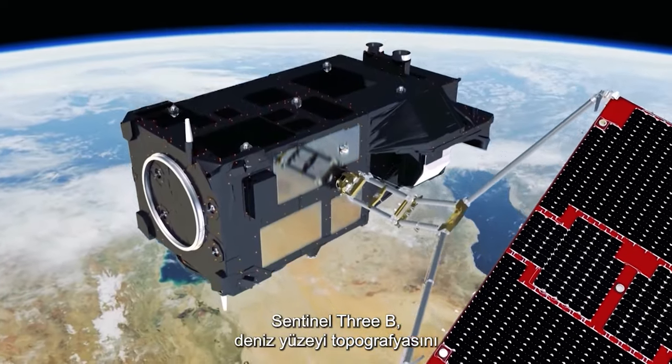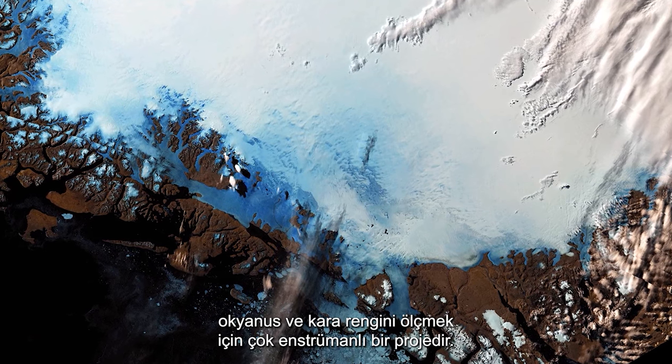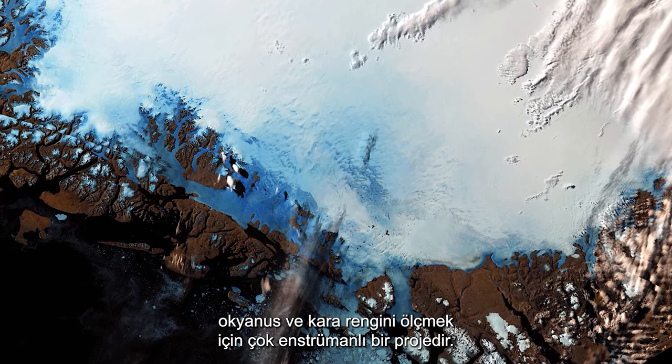Sentinel-3B is a multi-instrument mission to measure sea surface topography, sea and land surface temperature, and ocean and land color.